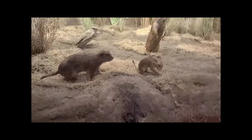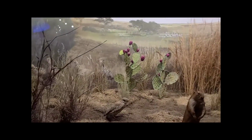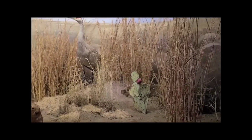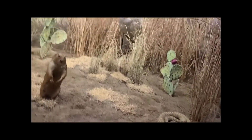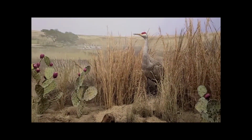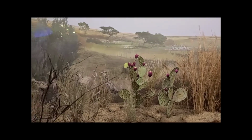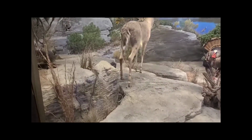The groundhog. No, there's a lizard. Oh yeah, this is fairy dog. And what kind of duck is that? That's not a duck, it's a heron. A heron? Sorry. It's okay, Mom.